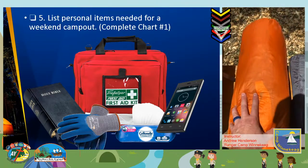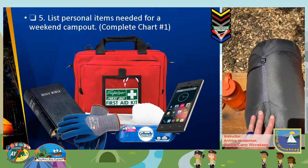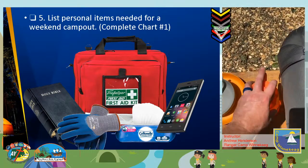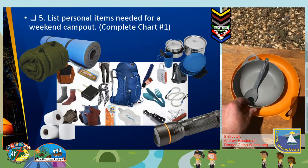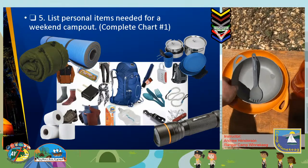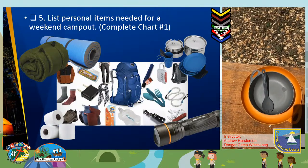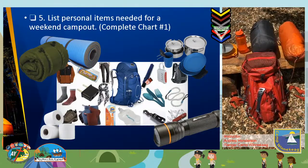Have a tent or a shelter that protects you from the elements. We got a sleeping bag, keep you nice and warm at night. Water is very important, it keeps you hydrated. Mess kit, it doesn't have to be this complex, it can just be a simple bowl, but you definitely want to have something that you can eat with. And then obviously food and prepare your meal.